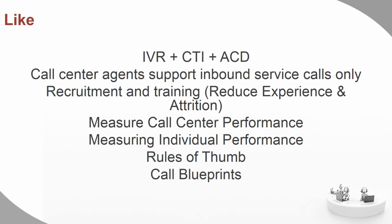Call center agents would support only inbound service calls. This means that replying to email queries and performing outbound sales calls were no longer the agent's responsibility. Reducing experience requirements would also allow for hiring younger call center agents, which would reduce the salary budget.